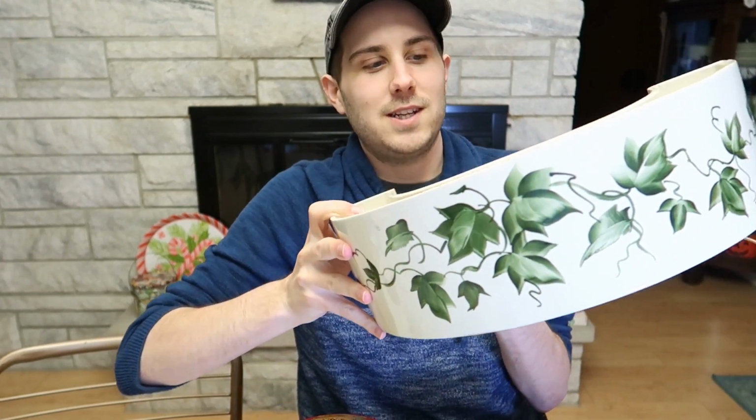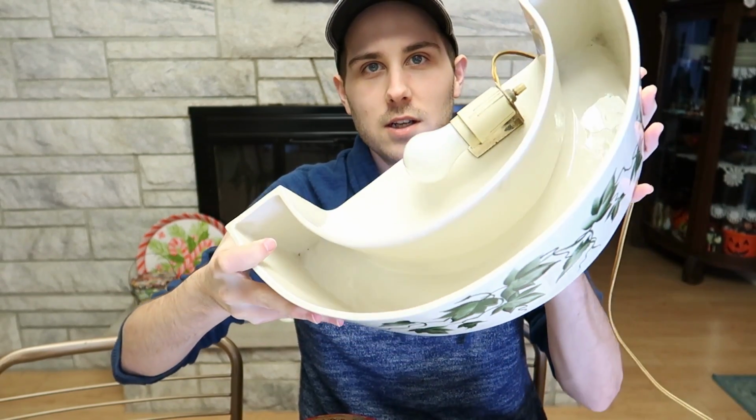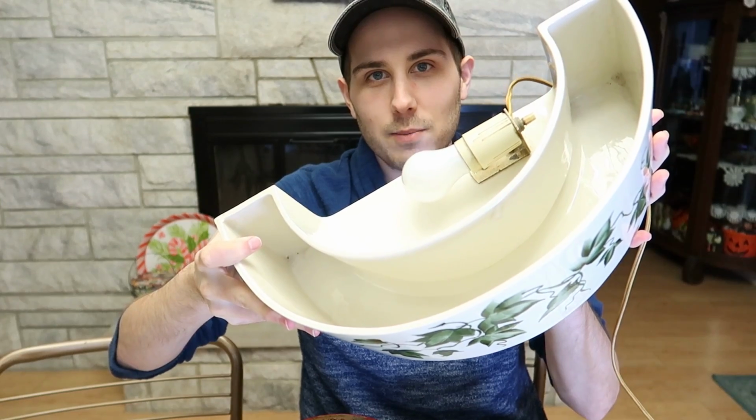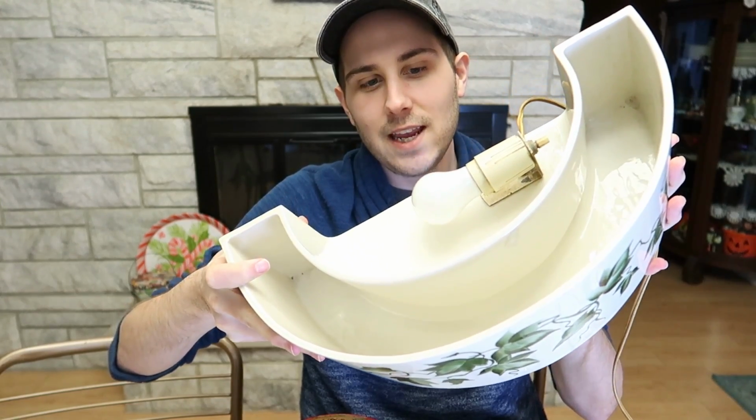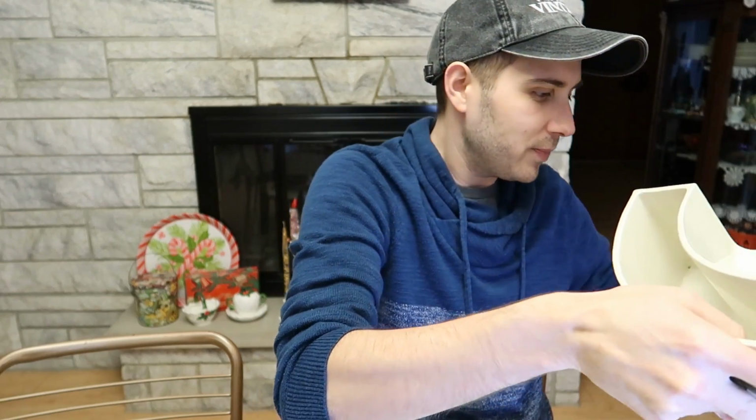Here it is. So it's these ivy leaves, and it is a TV lamp planter. So there's that half ring right there, and you could put the ivy leaves hanging out of it. This thing's from the 50s or 60s, but it's beautiful. Look at that, it's big. So I do collect TV lamps, and this one was only $25 at the antique mall. So I had to buy it for that.